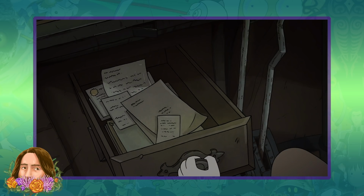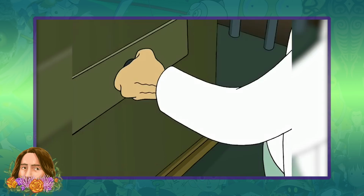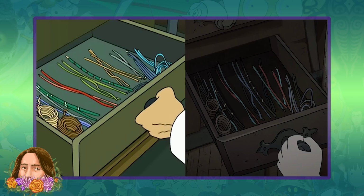First is a hilarious deep cut. We see Bean open up a drawer on Sky Gunderson's airship to reveal assorted lengths of wire. Back in the very first episode of Futurama, Space Pilot 3000, Professor Farnsworth brags about the drawer where he keeps his assorted lengths of wire, and if you look closely, they're all organized the exact same way.